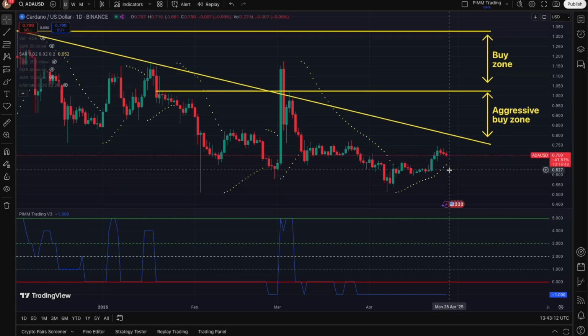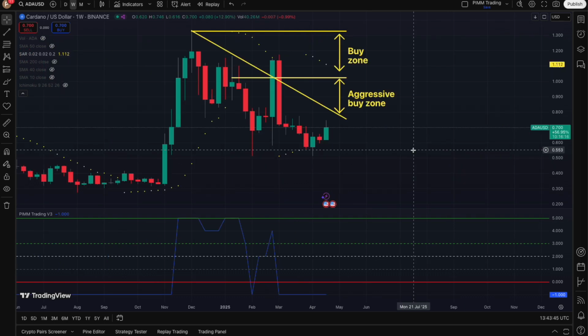The parabolic SAR dot is getting close to the price right now, so unless something changes and the price continues to drop, we may see a dip in the short term, because then the price will fall below the SAR dot and move it above, then acting as resistance. On the weekly chart, the parabolic SAR dot is significantly above the current price. This is not a good sign, meaning that it may take a while before we start seeing bullish momentum, especially since only the 50-day moving average line has been cleared.